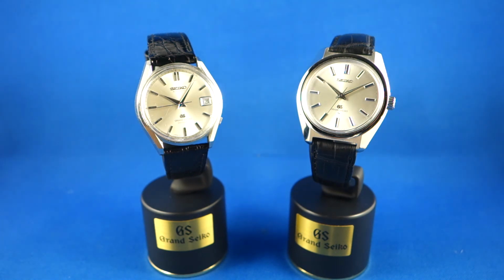It's amazing to see the range of case designs and movements that Seiko used in the watches of this era. Everything from low beat 18,000 beat per hour manual wind movements to automatic 28,800 and 36,000 beat per hour high beats. And all of this in pursuit of the best and most accurate practical watch that was possible to make.